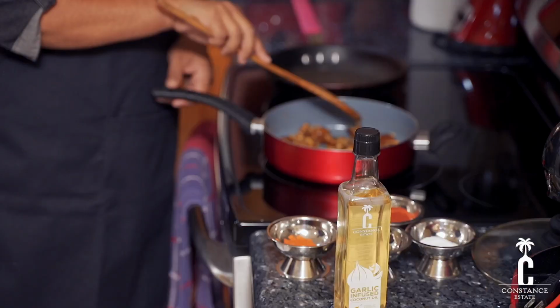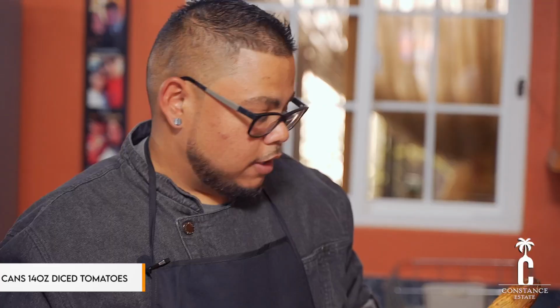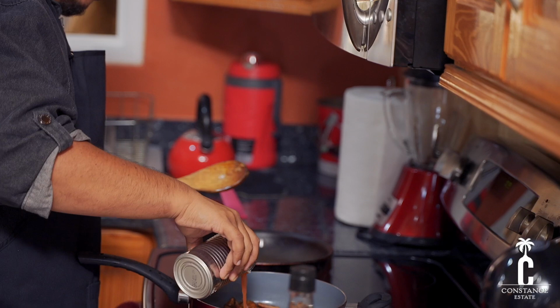Where do we go from here? From here we're going to add the tomatoes. Are we going with the paste, or are we going to go with the canned tomatoes? No, we'll use the paste a little later to thicken the sauce. Okay, here we go. So two cans of 14.5 ounces.